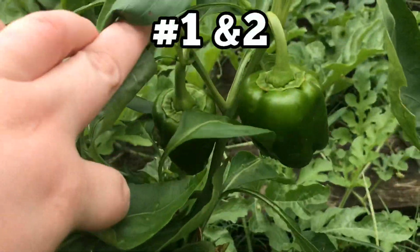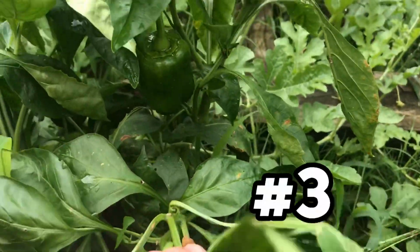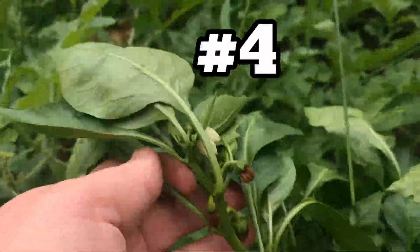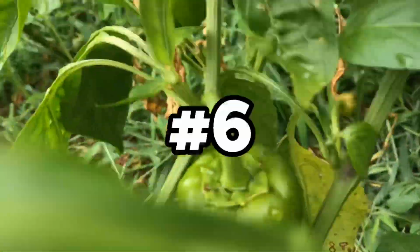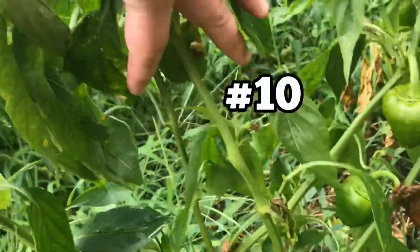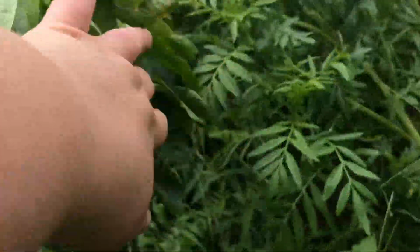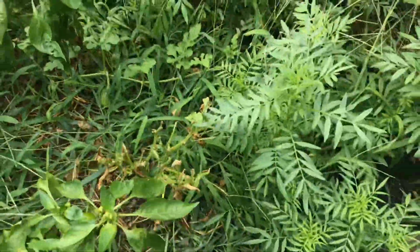So let's check out our bell peppers, see how they're doing. See these bell peppers? 1, 2, 3. I'm gonna let them grow big, see what happens with them. 5, 6, 7, 8, 9. The other day I had 7, now I have 9. They're really growing. I've got buds on here. Just buds on that one. And then this one pretty much died, which is fine.